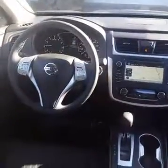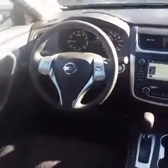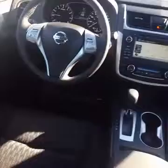Right now we're sitting in an Altima SV. I'm in the back seat actually, so you can see the whole front area of this vehicle. And it's really windy outside, so I thought I'd tell you about it while we're inside the vehicle.